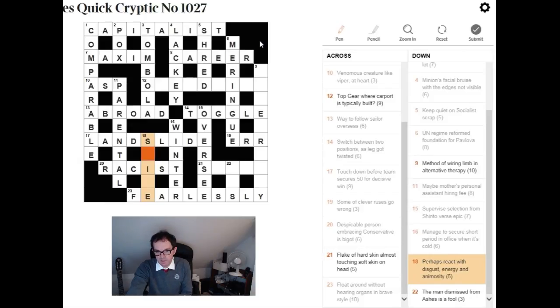Perhaps react with disgust, energy, and animosity. Okay. So again, this is just built up. The way I got it was energy, which I'm very familiar with as an abbreviation for E. I can see the E at the end of the clue, so I'm immediately thinking I need a word that means animosity that fits this pattern. And I know it's going to start with a four-letter word which means perhaps react with disgust. React with disgust, you might spit. Spite obviously means animosity.